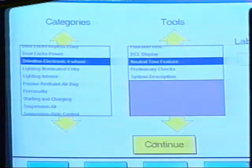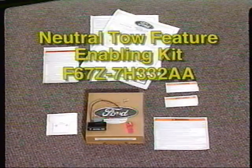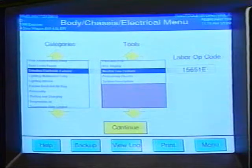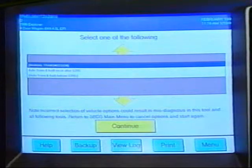The neutral tow feature for the 1996 Explorer is available from the body chassis electrical toolbox under the driveline electronic four-wheel drive category scroll box. You will need to install an NTF kit prior to enabling the function. Let's touch Continue. This screen allows us to enter the build date and the transmission type for this vehicle. Remember, automatic Explorers built before 12/95 cannot be programmed with NTF.